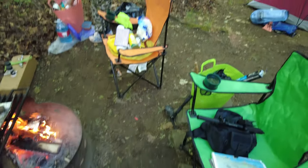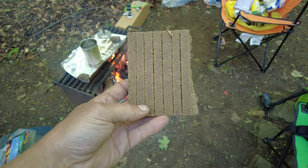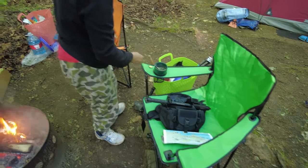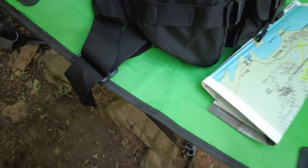I didn't think the dollar store was going to be very beneficial with this stuff here. It's like a wax coated fiber, and it started that fire in no time flat. And I think these things were like $1.50. I'm going to call it the dollar something store. And we bought this just on a whim.